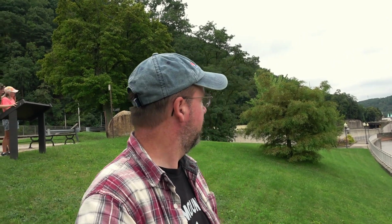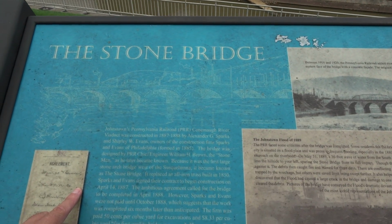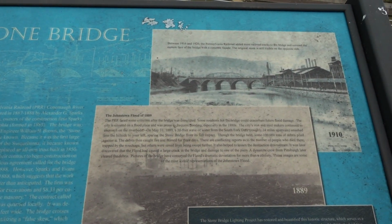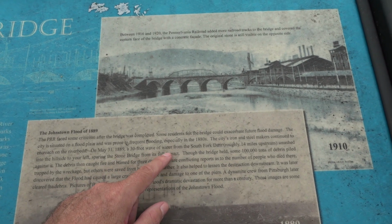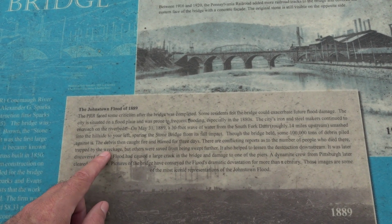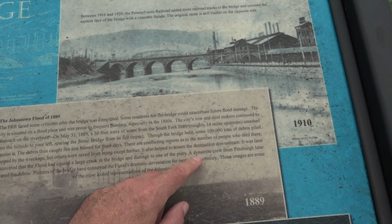It's horrible. Yeah, here they have some information, the stone bridge, when it was constructed. Talk about the flood, the Johnstown flood. It talks about how all the water from upstream smashed into the hillside on your left, sparing the stone bridge from its full impact. The bridge held 100,000 tons of debris piled up against it. The debris then caught fire and burned for 3 days. Conflicting reports as to the number of people who died there.